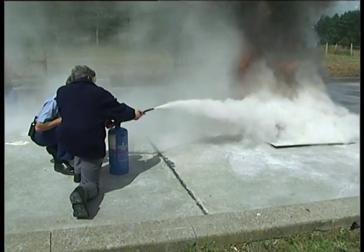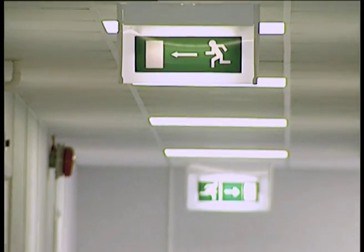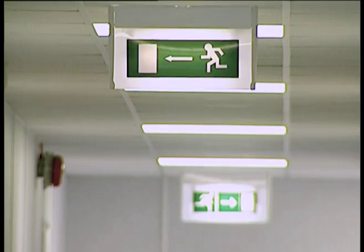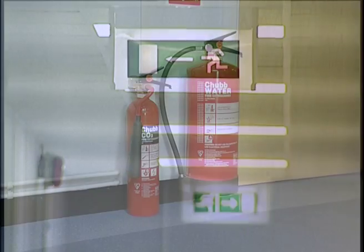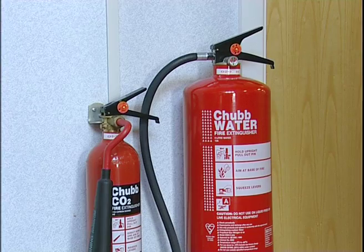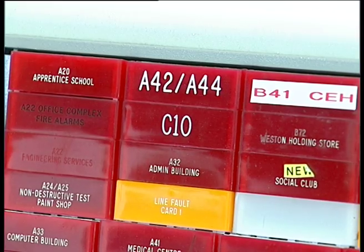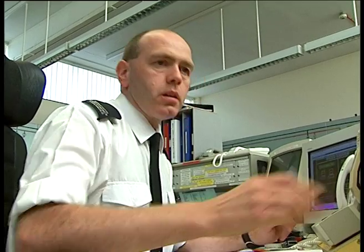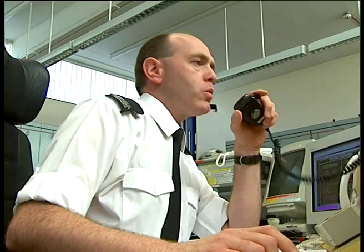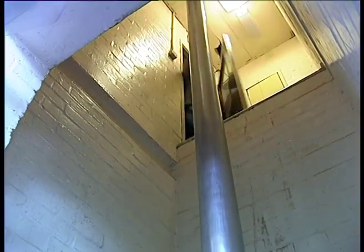If required, practical fire training is available. Take time to familiarise yourself with the alarms and safe escape routes. Get to know where the nearest fire extinguishers and break glass panels are located. First line fire response and first aid support is provided by the full-time response team, Winfrith Emergency Services.